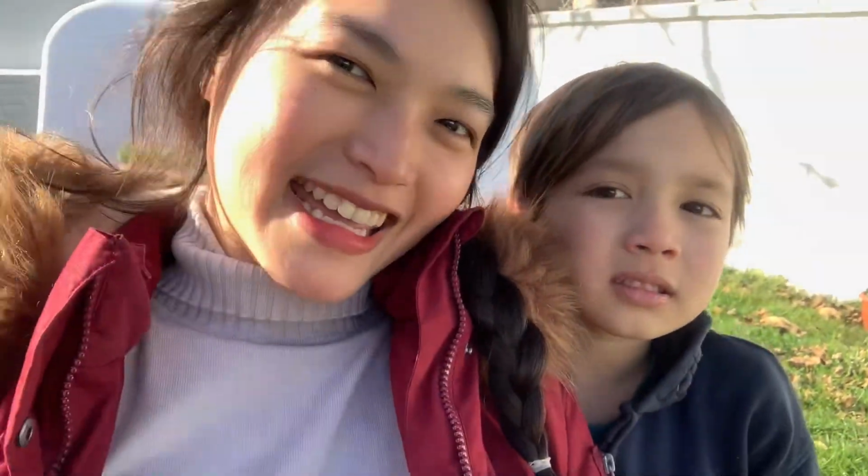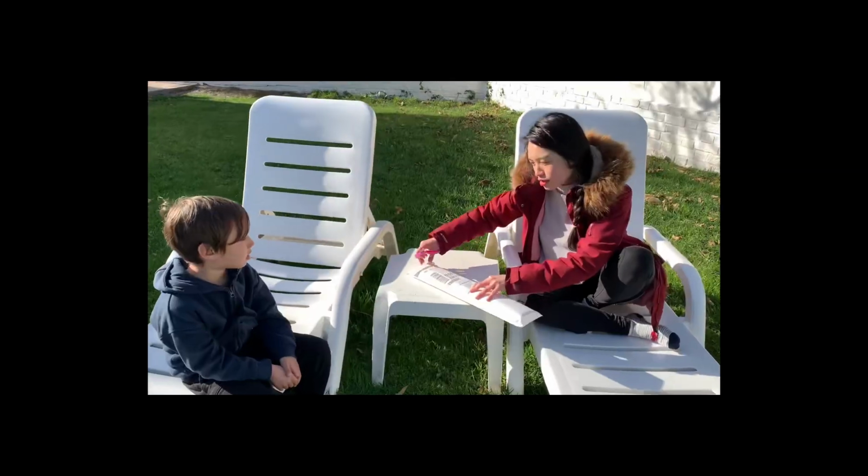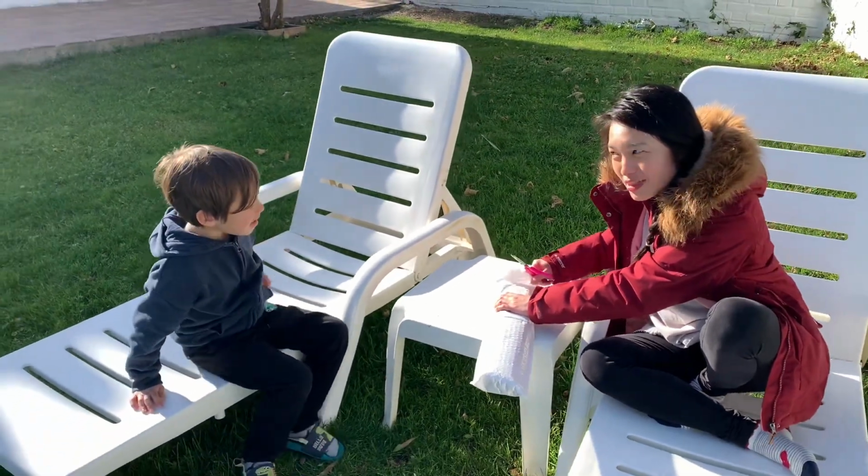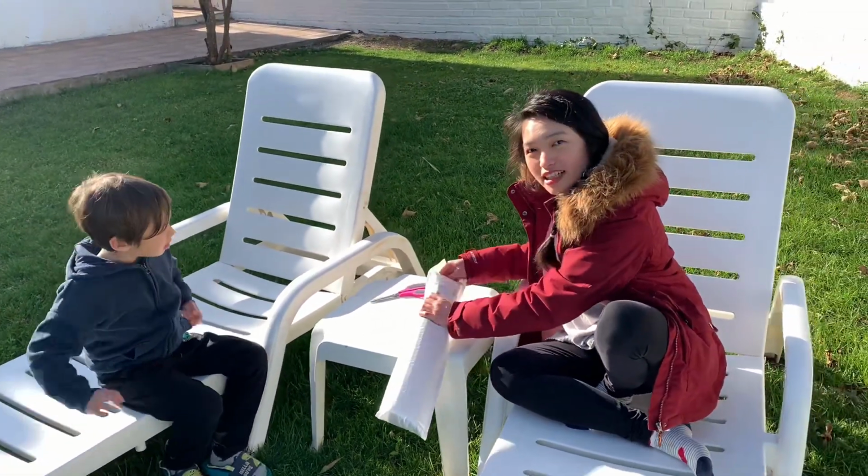Hi everyone! I received a package from the brand NewCraftDay. They kindly sent me the diamond painting before, and this time they kindly sent me another one. This is personally chosen by Patrick. So let's unbox. I'm gonna open it, Patrick. Remember you chose this one? Yes. Patrick chose this one.